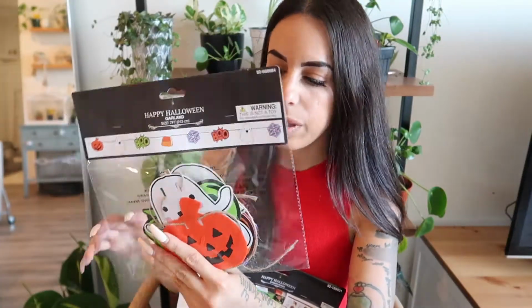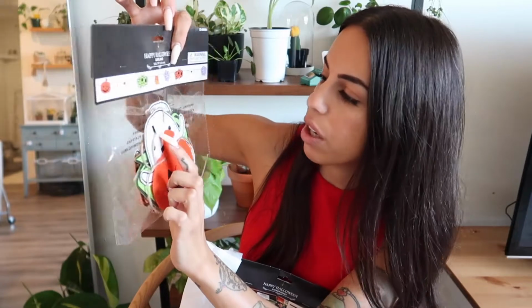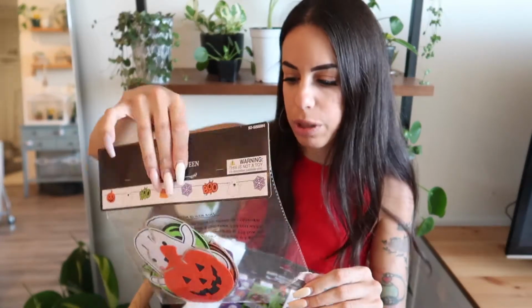Another thing I always get is a garland, and this is so cute. It's got a pumpkin, a ghost, a bunch of other things, and I usually drape this along my entryway table, so I'm pretty sure I'm gonna do that same thing. You could also hang it around your door. I just think it's super cute to have.